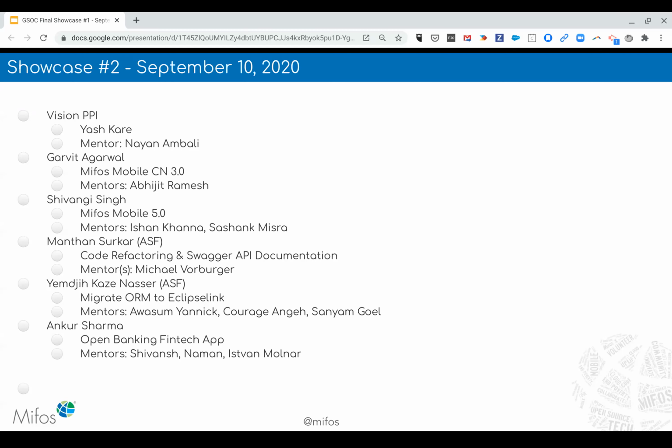Then Manthan will be going through the extensive code refactoring, as well as the Swagger API documentation that he was able to bring to completion during Summer of Code. Nasir is going to take us through the work he's done in completing the migration of our ORM from OpenJPA to EclipseLink. And finally, Ankur is going to demonstrate the new mobile app that he's built out as a reference fintech app to demonstrate open banking and APIs.